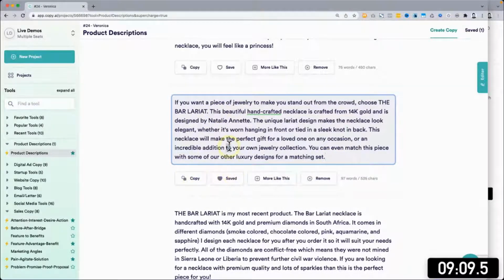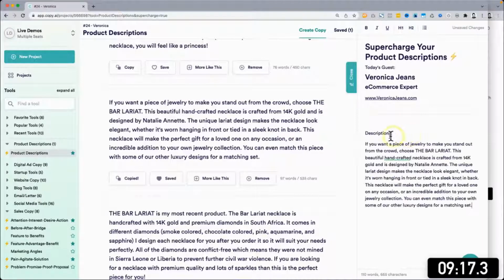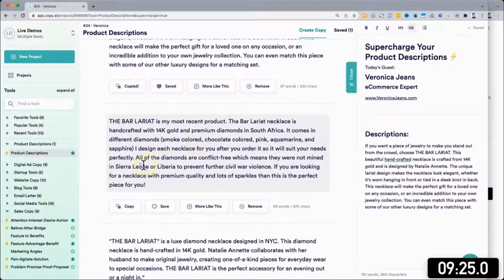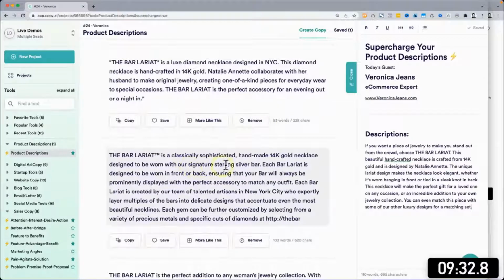I'm going to save that, and let's just start putting some stuff on the sides, and that's where the editor comes in. So, basic descriptions. We've got a good starting point here. In just a few seconds, it's starting to craft. I'm going to try using the classically sophisticated handmade bar worn with our signature sterling silver. Each bar is designed to be worn in front or back, ensuring your bar will always be prominently displayed. Ooh, the perfect accessory to match any outfit.